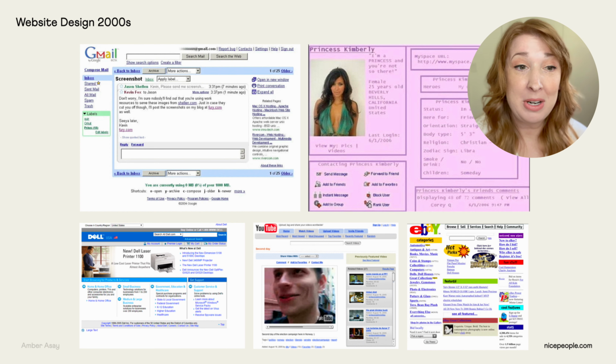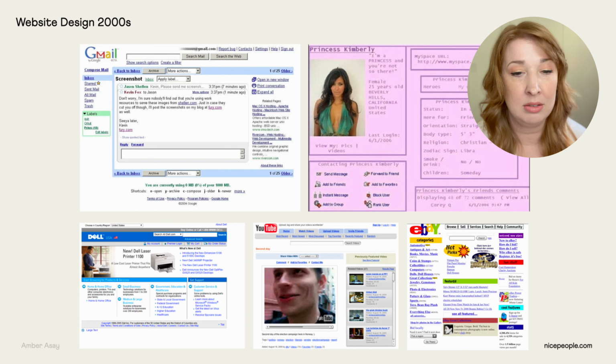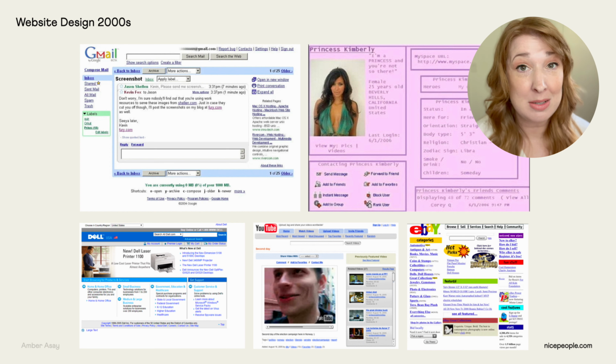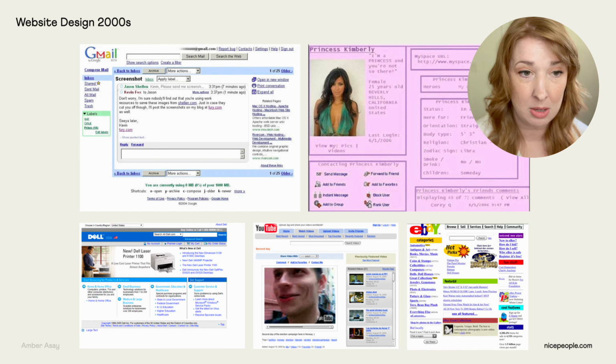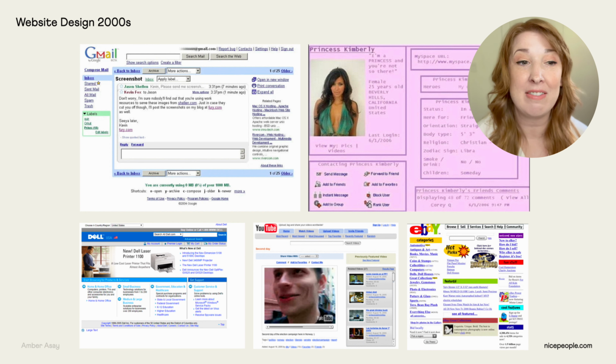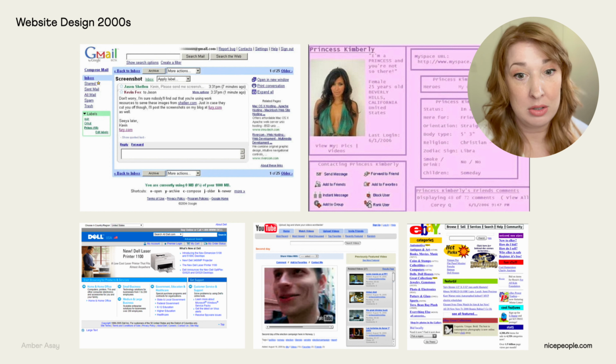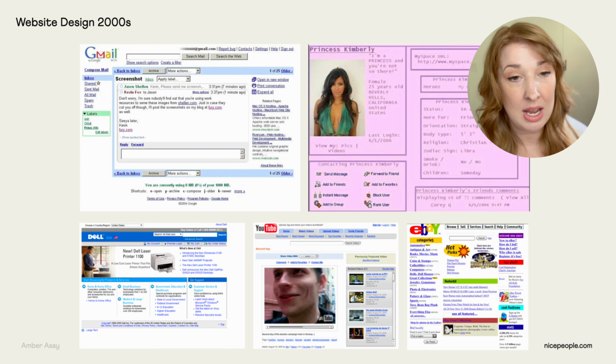The trends that were happening around this time were very literal, technical kinds of trends where links needed to be a different color than the text. So they're all blue and they're all underlined, and we still see some of that today. Everything was organized as if it was reading a spreadsheet. It was very information heavy, and sites needed to load quickly. So there couldn't be a whole lot of images like there are today.